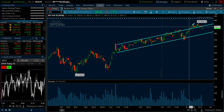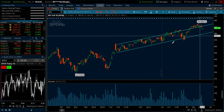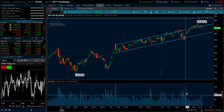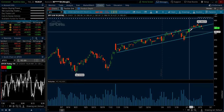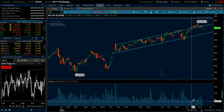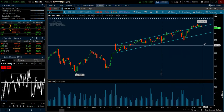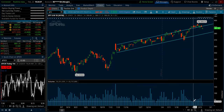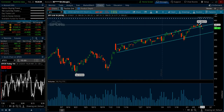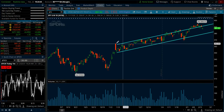So I wanted to start on the SPY today. We've got some volume that I wanted to highlight. Notice how the move up corresponded with a decrease in volume. You can also see this on the ES chart, but the increase in volume here on the move sideways, and then you can see the channel that I have drawn.